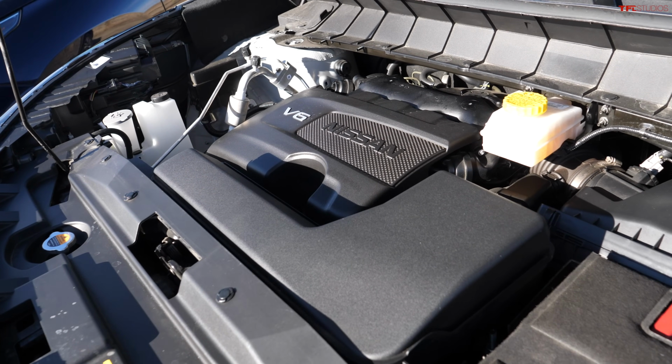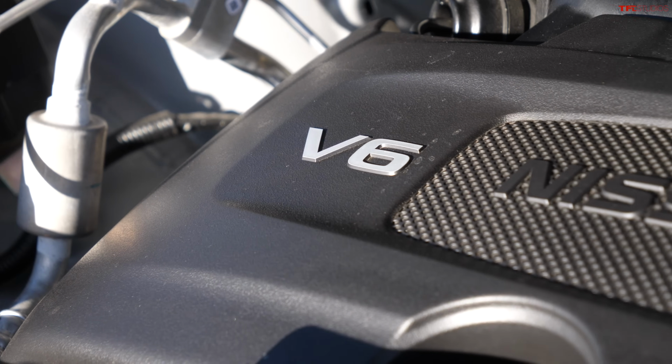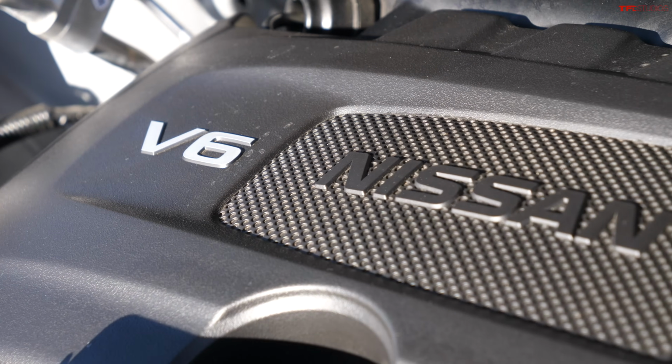Now, combined MPG with all-wheel drive, this setup, about 22 miles per gallon. That's not too bad. This has a brand new 9-speed automatic transmission. Feeds the front wheels, and then it has an all-wheel drive system, allowing you to shift up to 50% of the torque to the rear wheels.